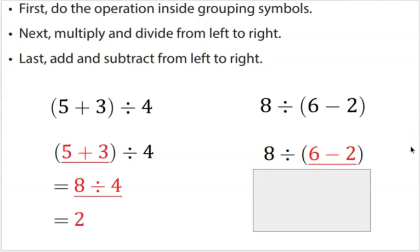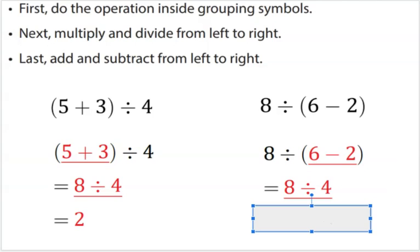All right, so now I'm going to solve these red numbers and I'm going to rewrite it as 8 divided by whatever this equals. So again, in your head, 6 minus 2, recopy the 8, recopy the division sign, and we're going to replace 6 minus 2 with 4, because 6 minus 2 is 4. And then you can go ahead and solve, and believe it or not, this problem also equals a 2. So again, notice how we started here, we solved this, and we wrote it as a 4, and then we brought down the 8, we brought down the division sign, and then we solved.